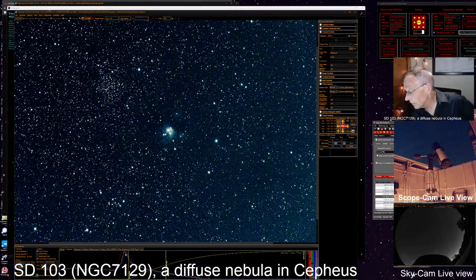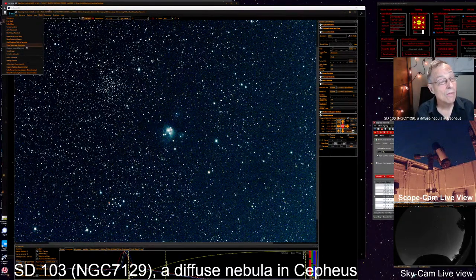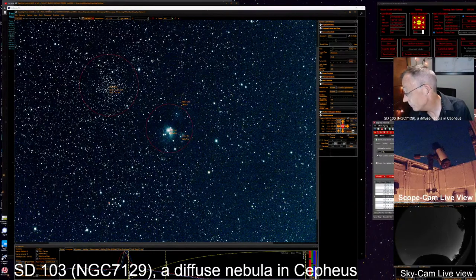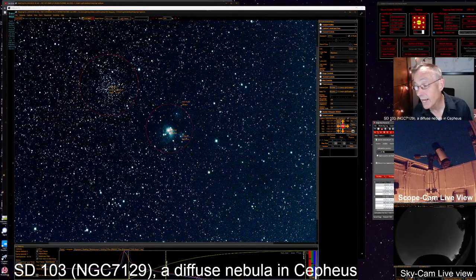NGC 7129 is located just half a degree from nearby NGC 7142. I see. Oh, so here's 7142. And here you're saying is 7129. Now in the deep sky image annotation in SharpCap, this deep sky image annotation doesn't recognize it as NGC 7129, sadly. But at least it's showing you this nice open cluster here.